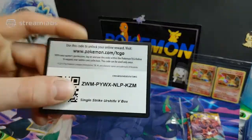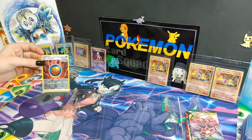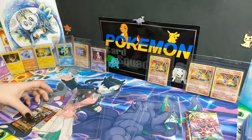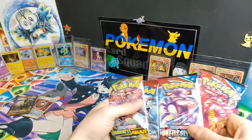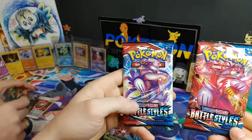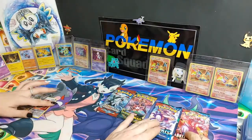That could be just our own Pokey opinion here, but I want all Battle Styles. I got a reverse holo Single Strike Energy. Yeah. Well, or Urshifu V. So get those sleeved up too. Well, they better have some hits in these Battle Styles. Yeah, these better be the best two Battle Styles packs out there. That's the trainer sleeping, you have to be quiet. It's crazy though. I thought we were gonna have four Battle Styles packs in that box. I guess not, guys.